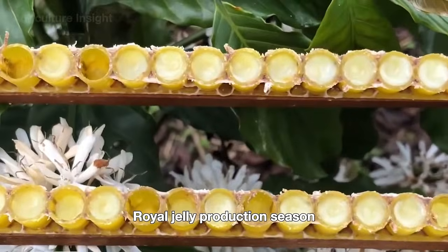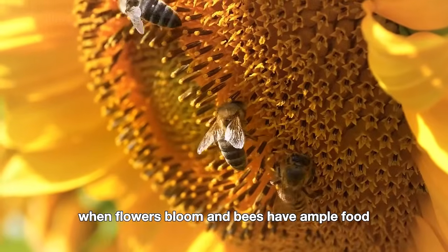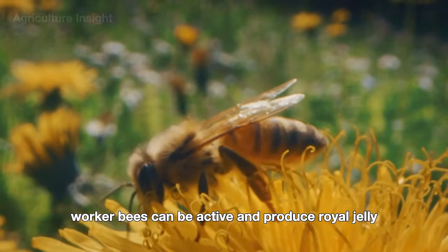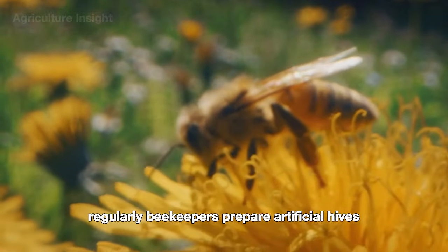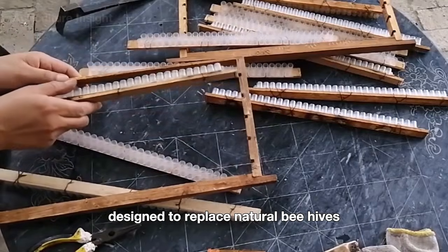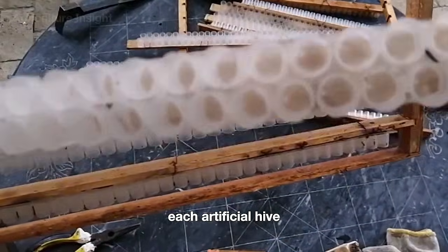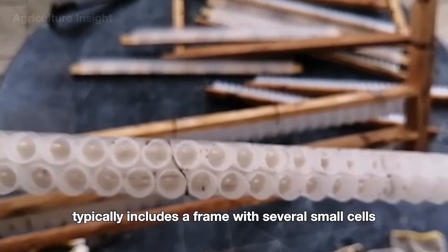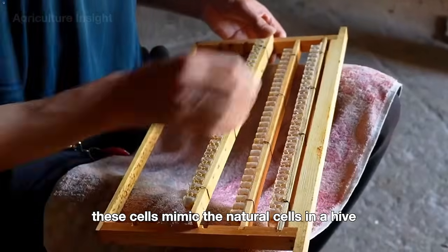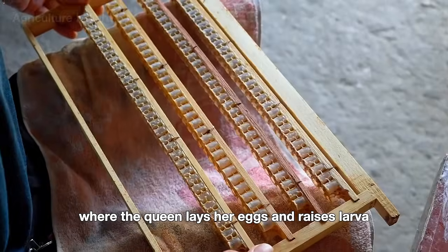Royal jelly production season typically lasts from spring to late summer, when flowers bloom and bees have ample food. During this time, worker bees can be active and produce royal jelly regularly. Beekeepers prepare artificial hives, special structures designed to replace natural beehives for easier harvesting of royal jelly. Each artificial hive typically includes a frame with several small cells, known as cup cells. These cells mimic the natural cells in a hive where the queen lays her eggs and raises larvae.